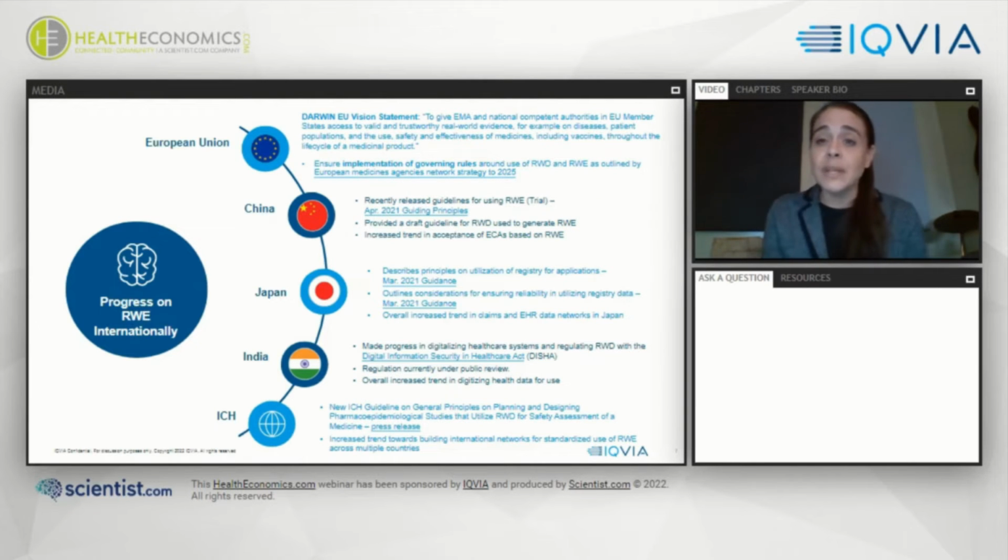Before we get into additional information with regard to what the U.S. Food and Drug Administration has done, we did want to make you aware that there has been progress internationally on an RWE scale. So with regard to the European Union, we do have the Darwin EU Vision Statement, where the European Union would like to expand its use of real-world evidence and real-world data, really for the safety and the effectiveness of medicines, including vaccines, taking a look at trustworthy real-world evidence for examples on disease and patient populations. In China, we also have a few guidance documents that were recently released with regard to using real-world data and generating RWE.